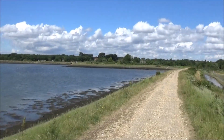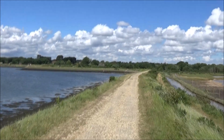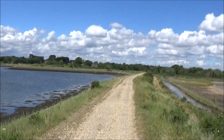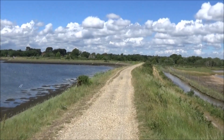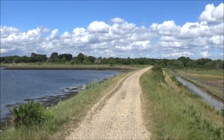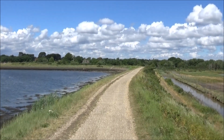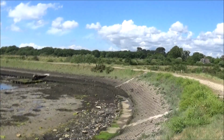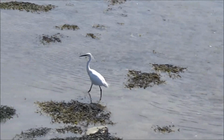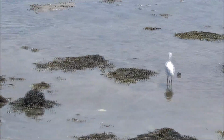The salterns are over to our left, the main salterns. They open up some sluice gates to put a shallow amount of water into a compound, and then they just let the water evaporate, and as it evaporates they're left with the salt, which they rake off the top. You don't often see it in this country anymore, it all seems to have stopped, but over on the west coast of France it's quite a big business, especially on the islands of Noirmoutier, Oleron, places like that. And that's an egret.